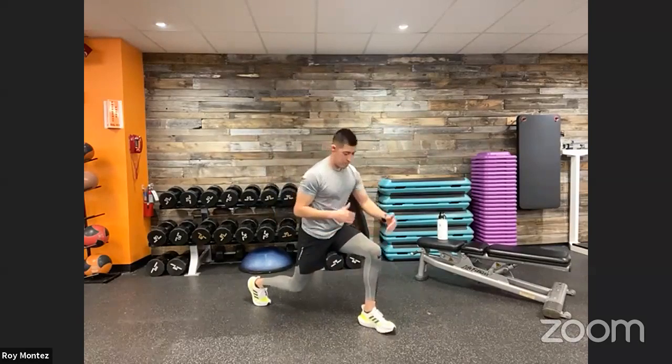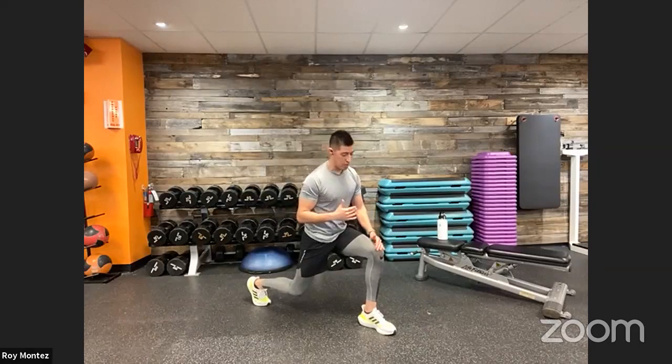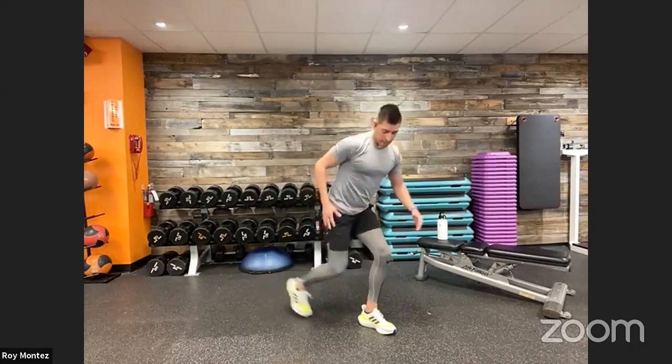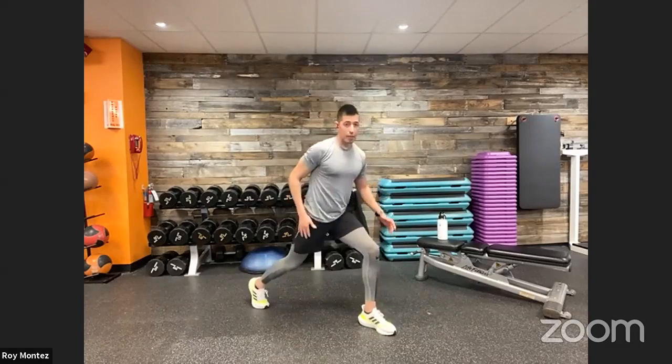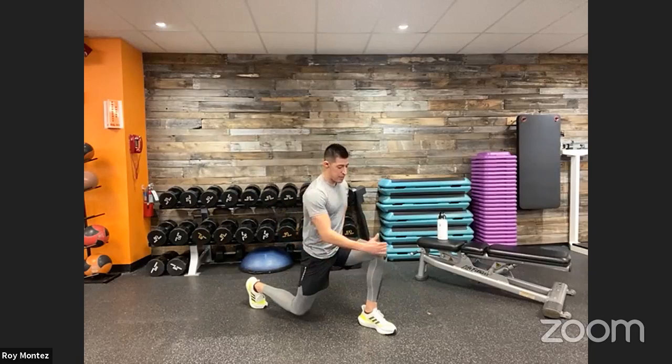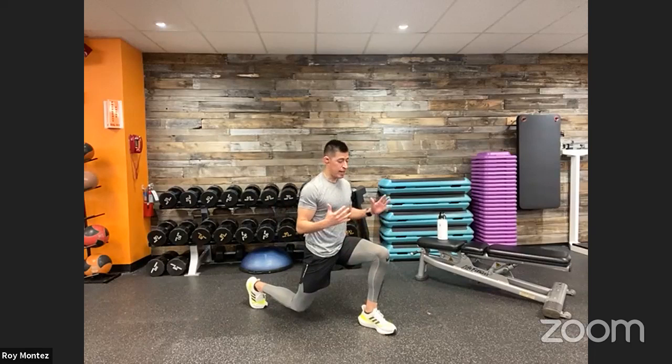That front knee is going to be tracking over the front of that toe. All right. If your knee tends to fall too far forward, go ahead and either set that rear leg back a little bit more and set those hips down first. That way that knee tracks over that toe, okay?